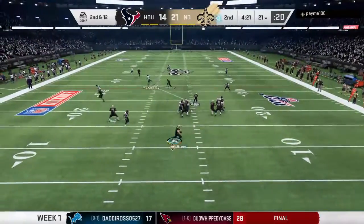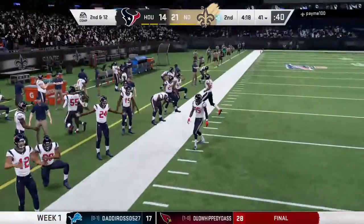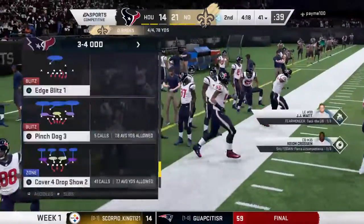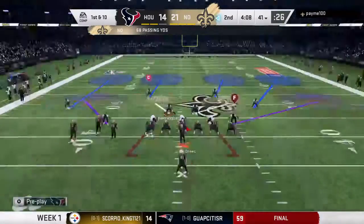To throw, it's Breeze. He gets this one complete to Tre'Quan Smith. And past the 40 before he's out of bounds. A gain there of 21 yards.